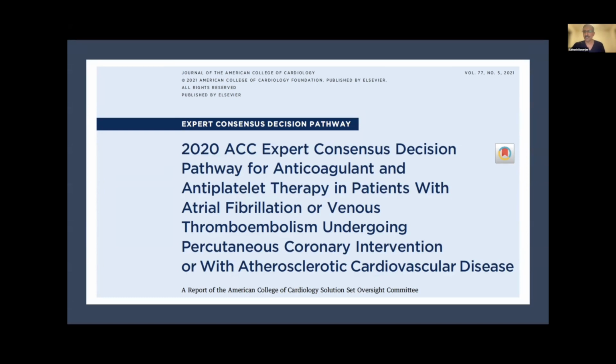Second is the combination of P2Y12 inhibition, and which P2Y12 inhibitors are easy to combine and have good data with the NOACs, which I believe is mostly clopidogrel, and other nuances that are quite important.